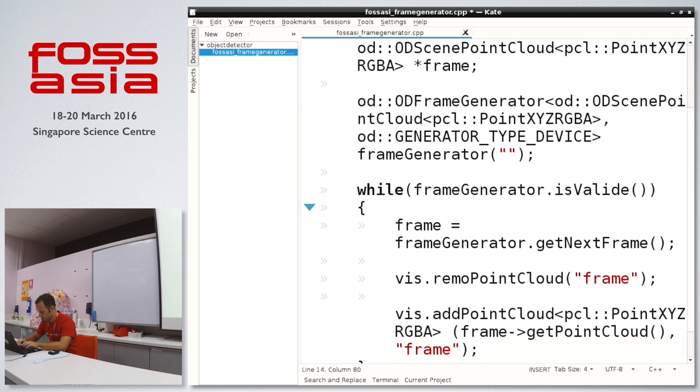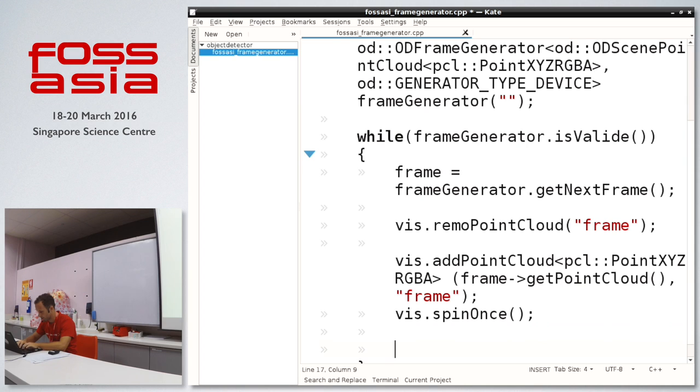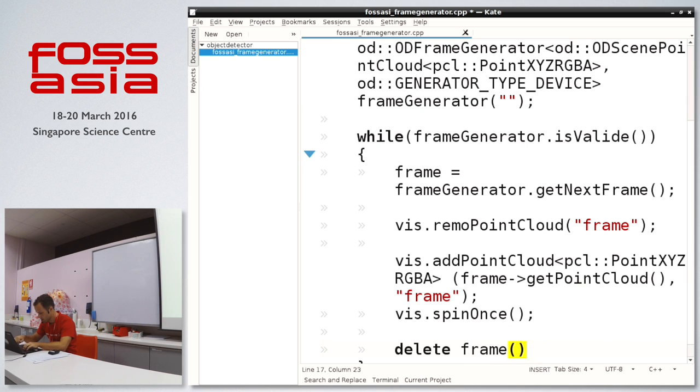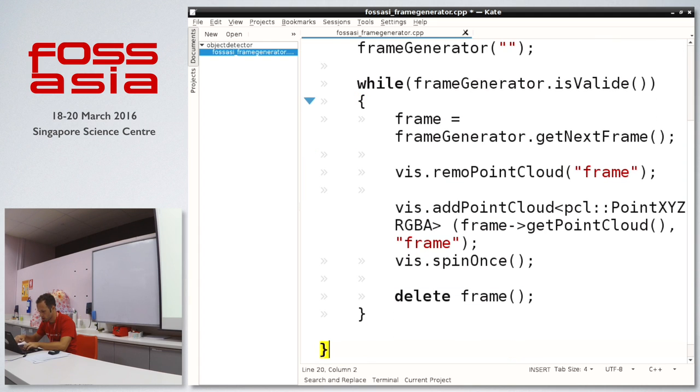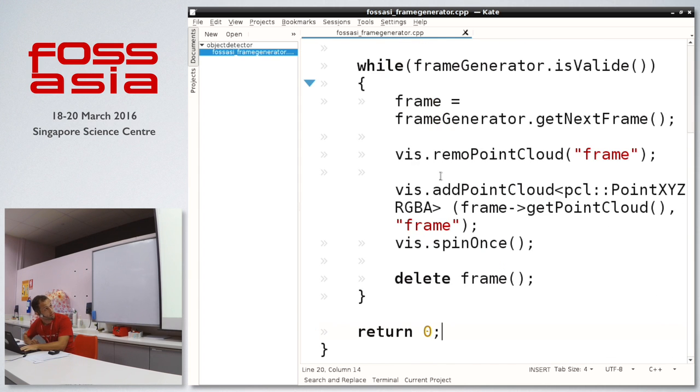Then we're gonna do the spin so we can move around and update. Then I'm gonna delete the frame. Here. So that's basically it. Maybe it's too big, but I hope you can see it. That's the main thing when getting the frame and everything.